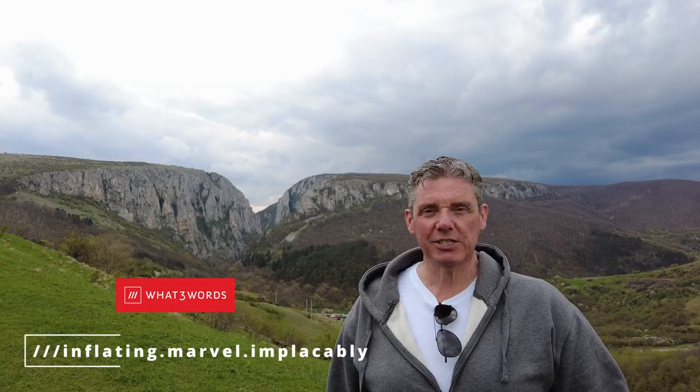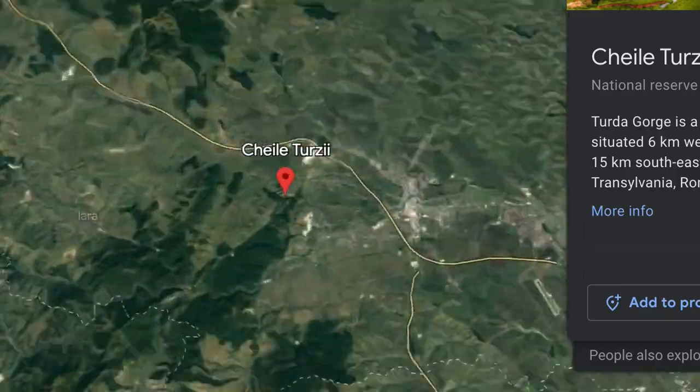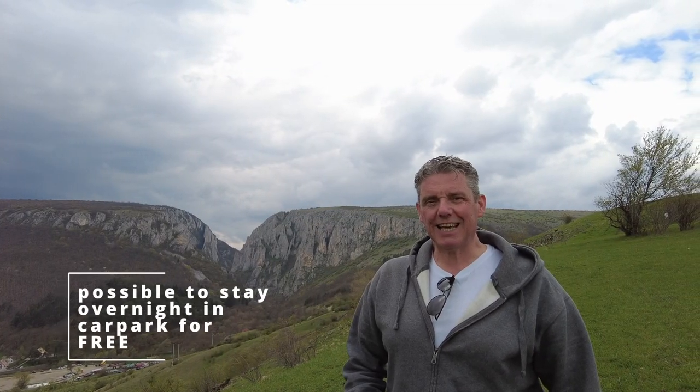This is the Turda Gorge, which was formed over 150 million years ago. It's 2 kilometres long and a varying altitude of 0 to 350 metres in height. So it's a bit of a trek, but we're out to enjoy it. And also on the travels up here, you can come across up to 60 caves.